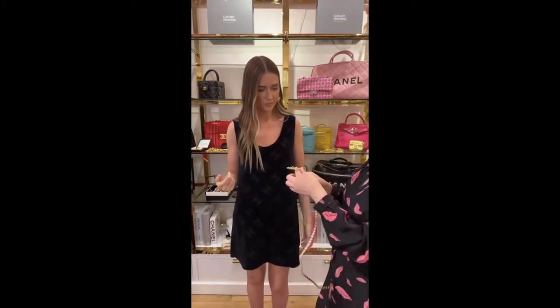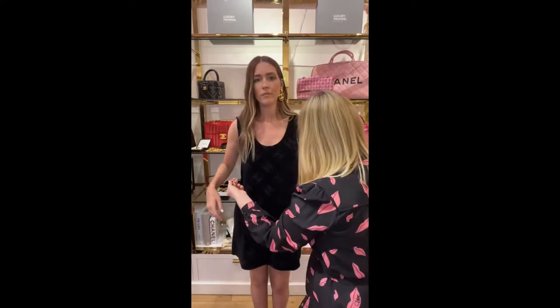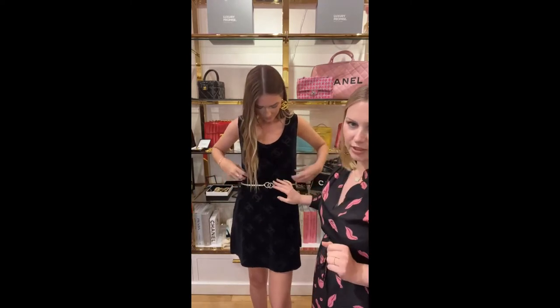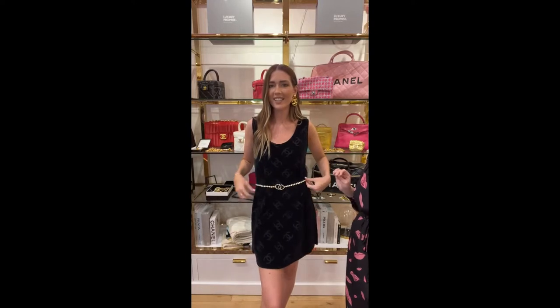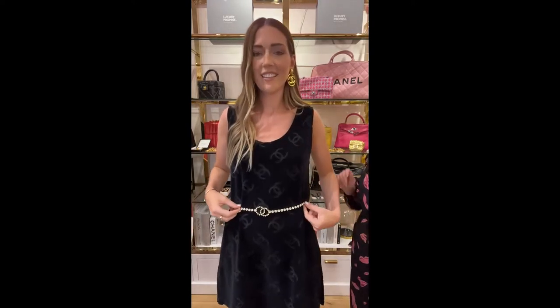So the condition is excellent. All the crystals are intact, and it does have a box closure, so the length is not adjustable. But it does sit like this. Just look how beautiful it is. So nice. It's really dainty, isn't it? Yes, I love this. Oh wow, that looks amazing. It is signed 95A, if I'm not mistaken.